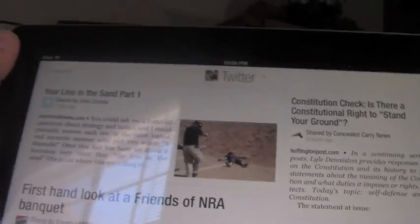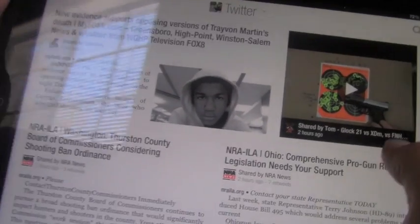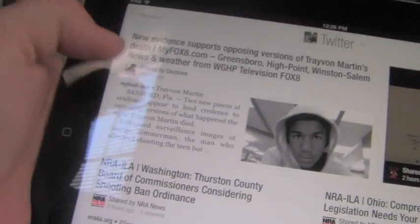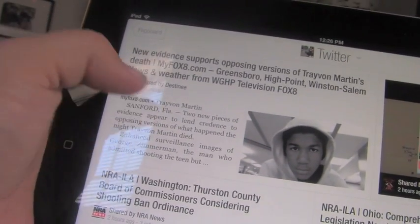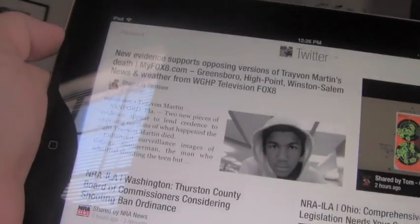Let me see if I can get this to line up better. So these are all Twitter people. Oh geez, there's the story about Zimmerman and Trayvon. If I can go back, and let's go back again.